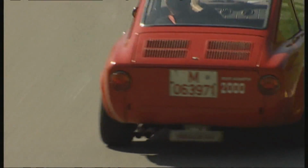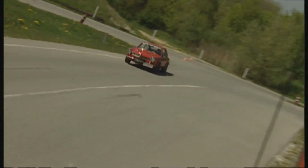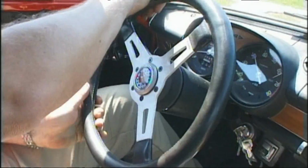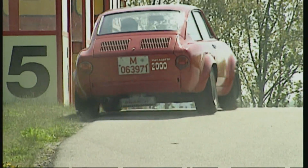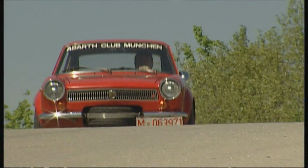It's soon time to draw some conclusions. World class. You've just really got to experience this car. It's a real racer from the old school. You just have to drive it. It has a lot of things that create a lot of difficulties, but if you can cope with that, you're going to be really happy because it just sprints forward so quickly. So, release a few more happy hormones before the Abarth disappears to the garage again for a long time.